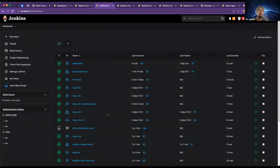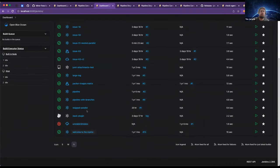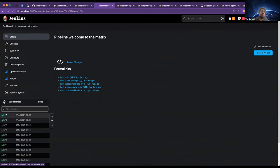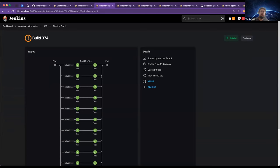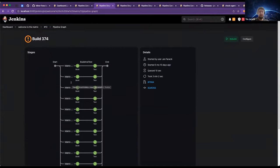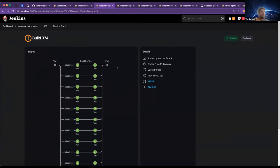I think this is probably an example with long labels somewhere, not sure. Welcome to the matrix builds. Yeah, so it's these sort of things. Which is not very great and would be good to improve, but it just needs figuring out how to make that readable without spamming it.